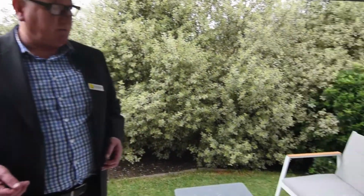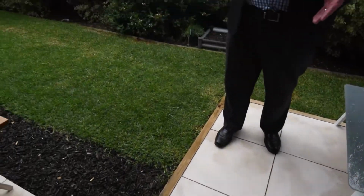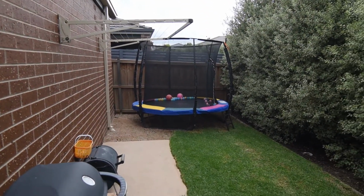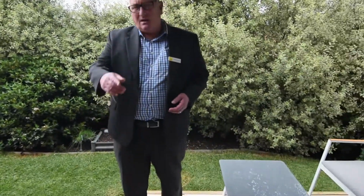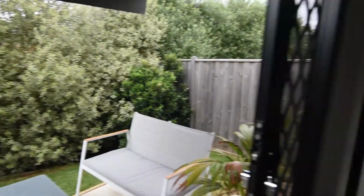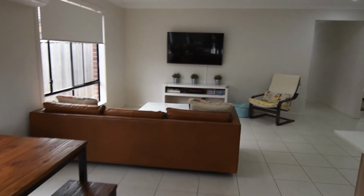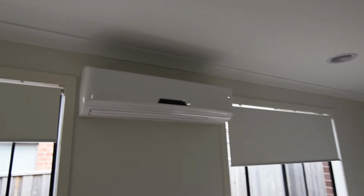Here's your little hidden palace, your little terrace where you can just sit down and relax. There's room for some kids or your pets. Outdoor barbecue area. So have a quick look in the room. Yeah, start the heating. Air conditioning.